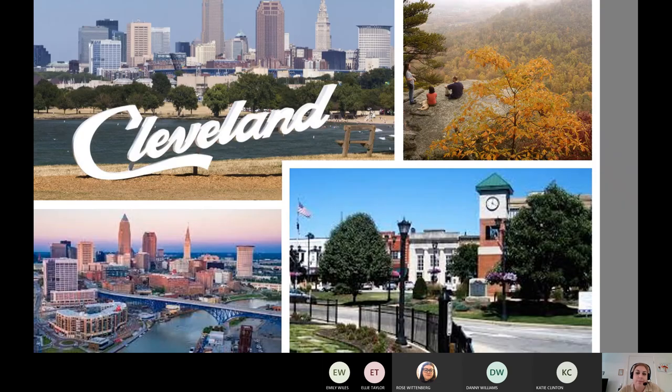And then a national park is only 30 minutes away, so you can cycle, hike, canoe, kayak, any outdoor activities that you'd like. So here's some pictures of Cleveland to give you a real idea of the mix that you can get whilst you're there.